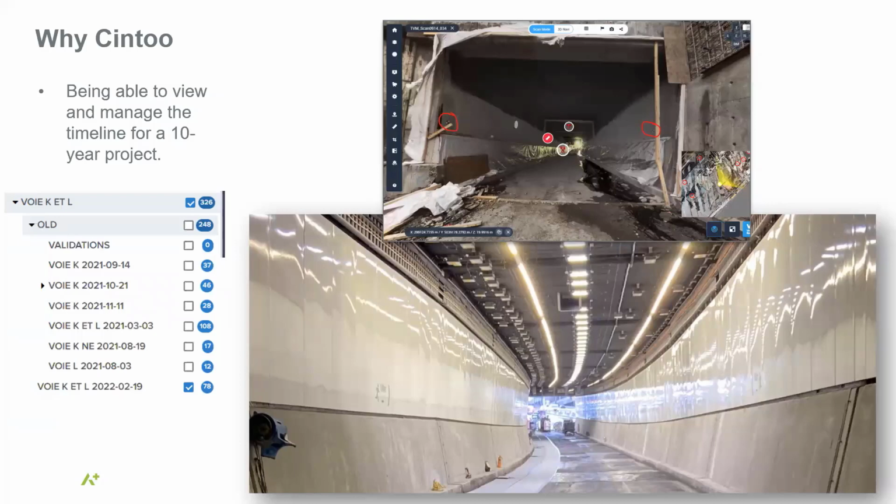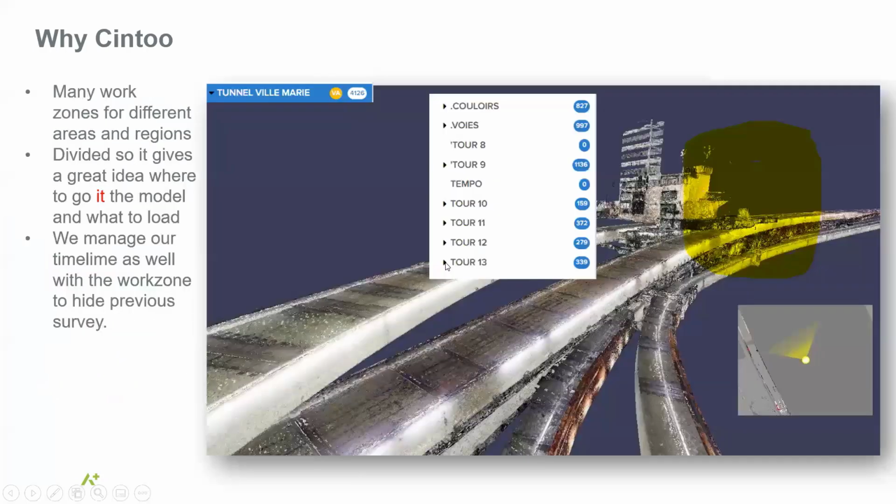And we even use it to do some comparisons. So I'll explain a little bit later what we did, but we did integrate a CAD model in it and compare to the actual sites in order to see the results.